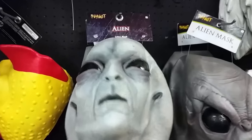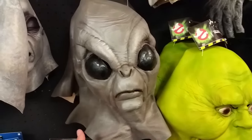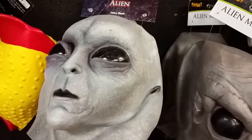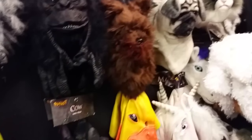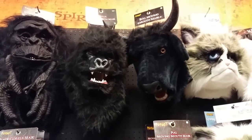This one's really creepy. I see this one every year and I really like it. One day we'll pick that one up, I believe. This one is angry looking. I don't know about that one. He's pretty angry looking. This guy looks like he might be okay. He's just kind of looking off in the distance. This dude's like, no, not today. And then of course we have all the furry masks. Right, let's go over to the meat and potatoes.